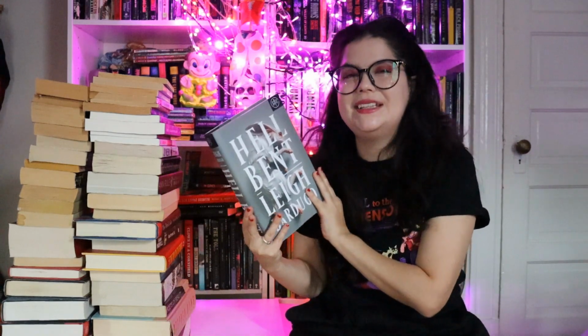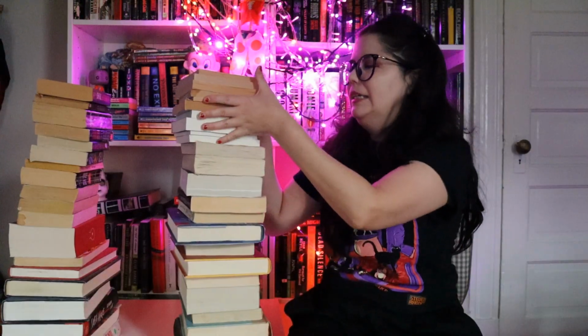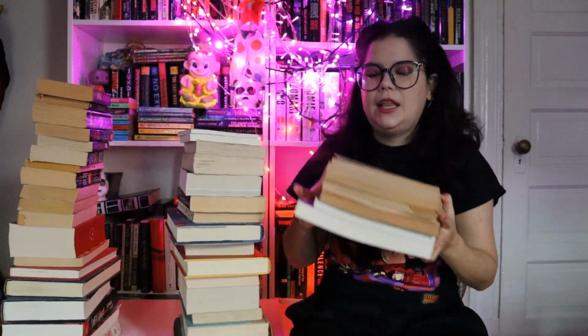Next book is Hellbent by Leigh Bardugo. I don't have Ninth House, so this is an easy unhaul for me. And I just gave this one 3 stars, sadly. Okay, on to the next.